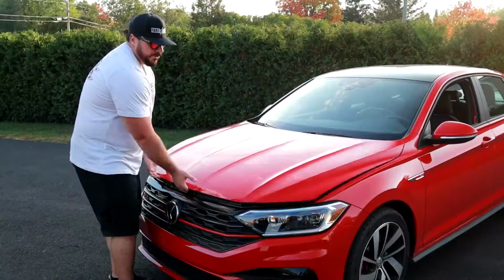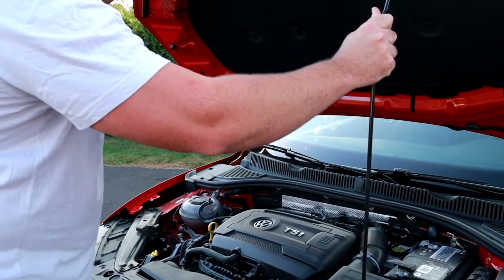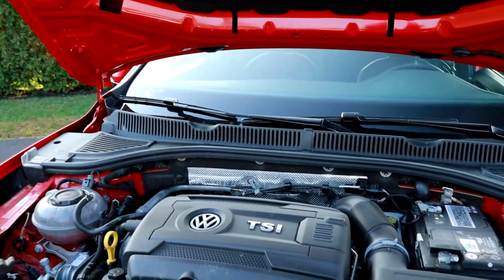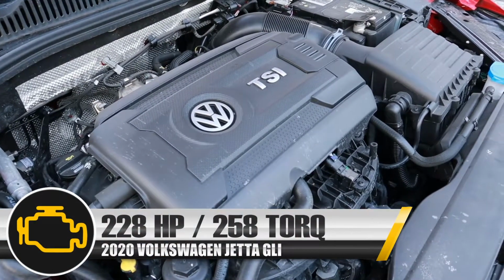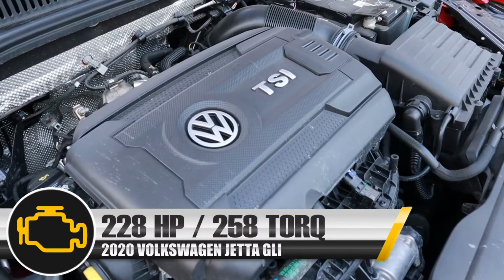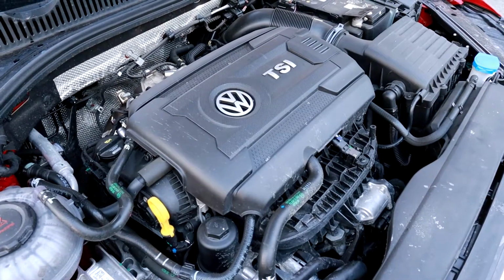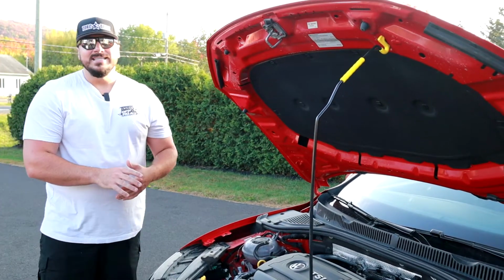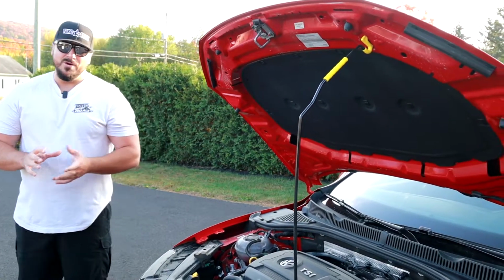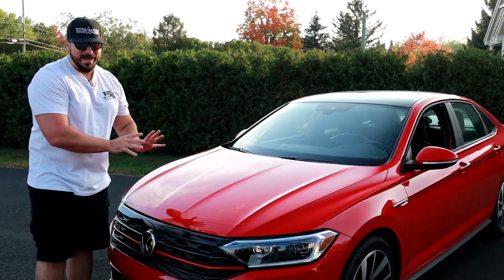Under the hood of this Jetta GLI, one of the key features why you're going to pay a premium price is really the powertrain. You can find a 4-cylinder, 2-liter turbo, good for 228 horsepower and 258 foot-pounds of torque. Yes, it's the same powertrain you can find in a Golf GTI. This engine is matched to a 7-speed DSG Tiptronic automatic transmission, and you can also get the 6-speed manual. So yes, you've got a unique engine when you step up to the GLI. So let's go on the road to see if this GLI is worthy of that GLI badge.